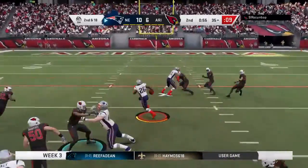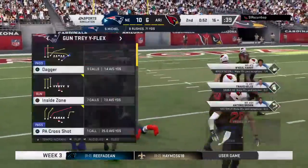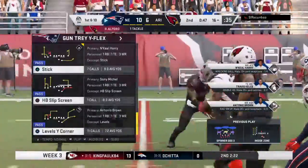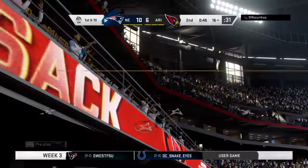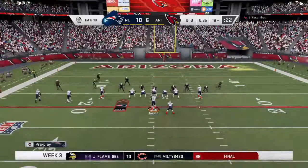Second down, Michelle. And an alley to run. And they'll wind up getting this one all the way down inside the 20. That one a gain of 20 and a first down. Now, this is an example of breaking down a defense, because on a lot of these runs, he's getting past the point of attack, and guess what he's doing? Forcing the secondary guys to have to make a lot of tackles.